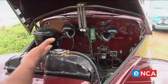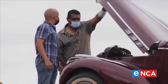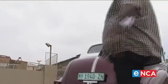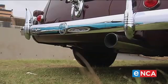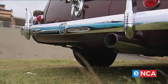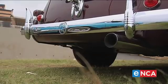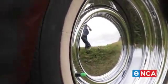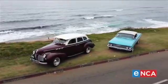The Pontiac is powered by this 6-cylinder motor, coupled with a modest 3-speed manual gearbox. A custom stainless steel exhaust system provides an unexpectedly throaty soundtrack. While the Pontiac exudes elegance, the Impala is unapologetically brash.